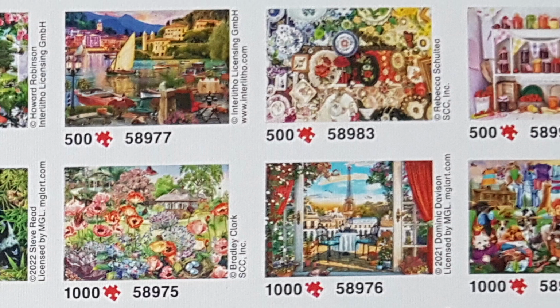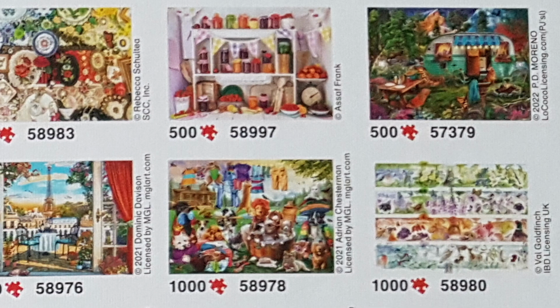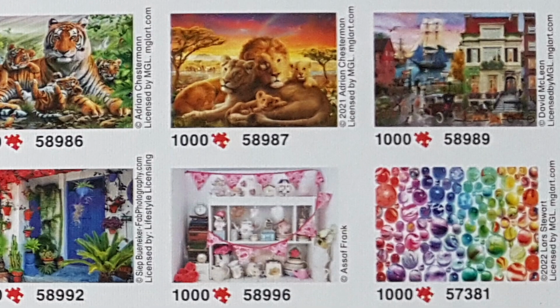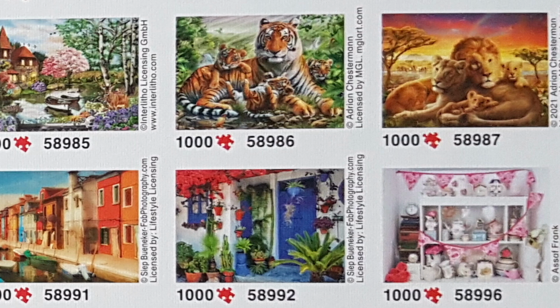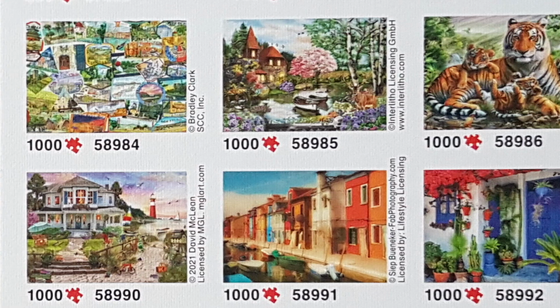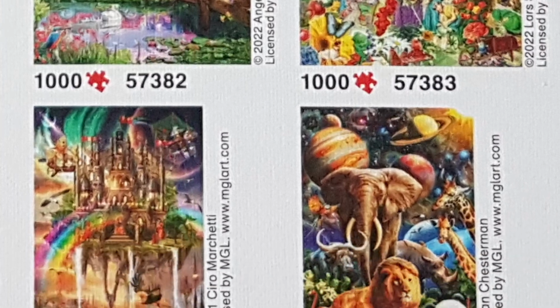While I'm zooming into the beautiful and varied images, a little blurry unfortunately, I also want to talk about the puzzle quality of the Schmidt brand. In my opinion, it is right on the top. The pieces feel nice, thick and sturdy, and they have a matte finish, no glare at all.